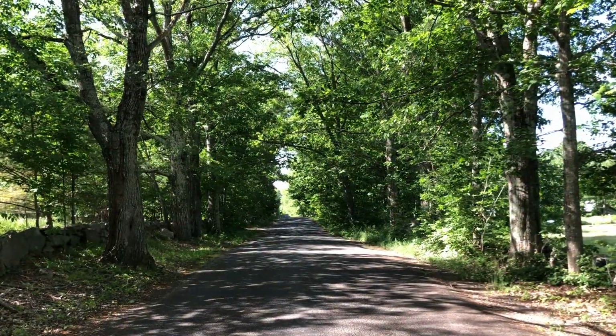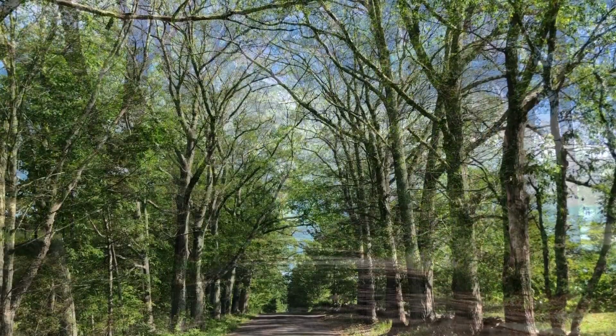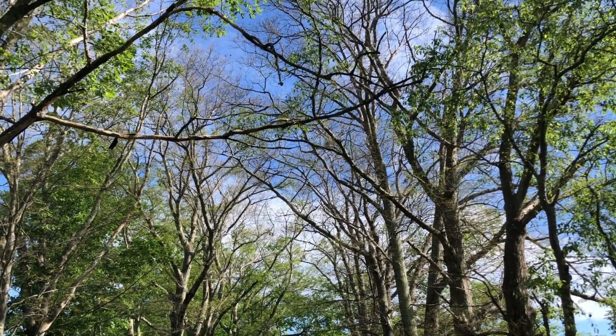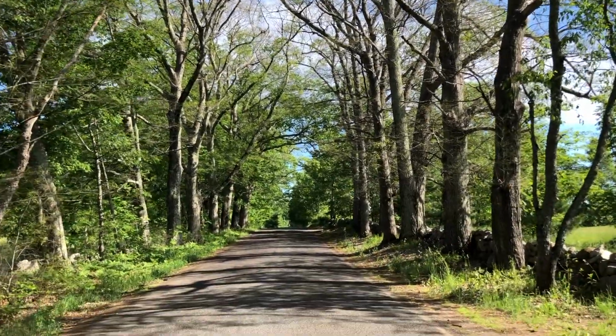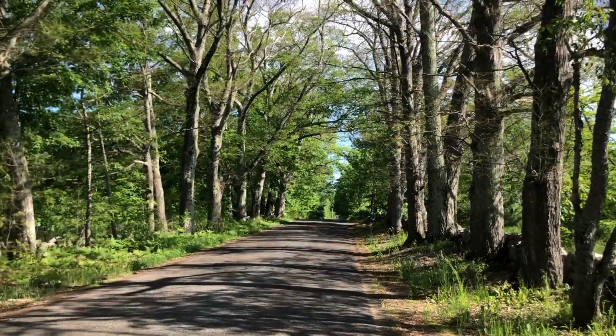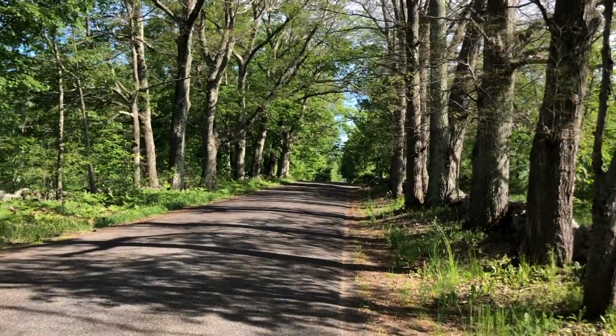This is what it usually looks like. And this is what it looks like this year. And it sounds like it's raining. I wish it was, but it's not. It's the caterpillars pooping. It's pretty gross.